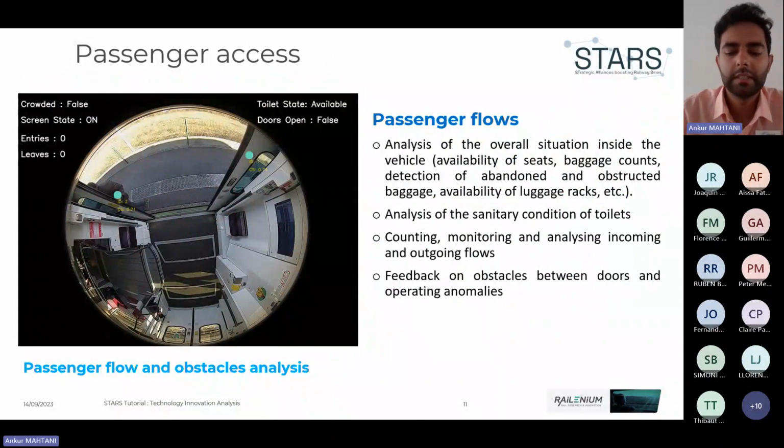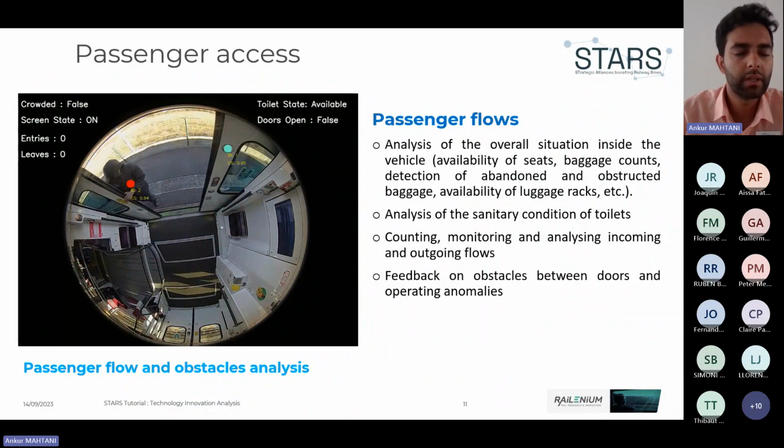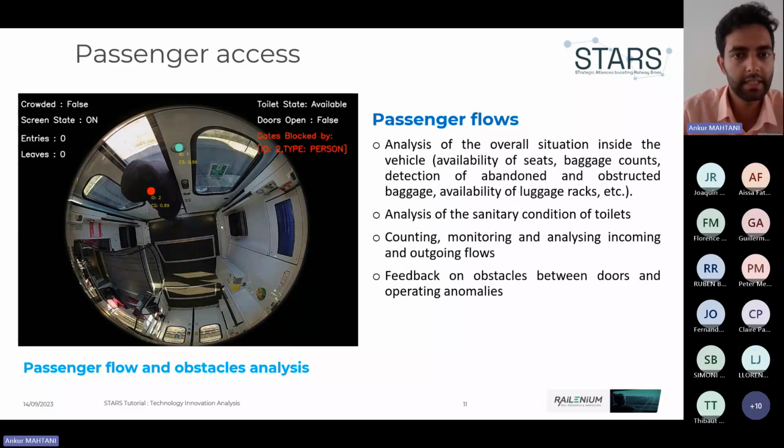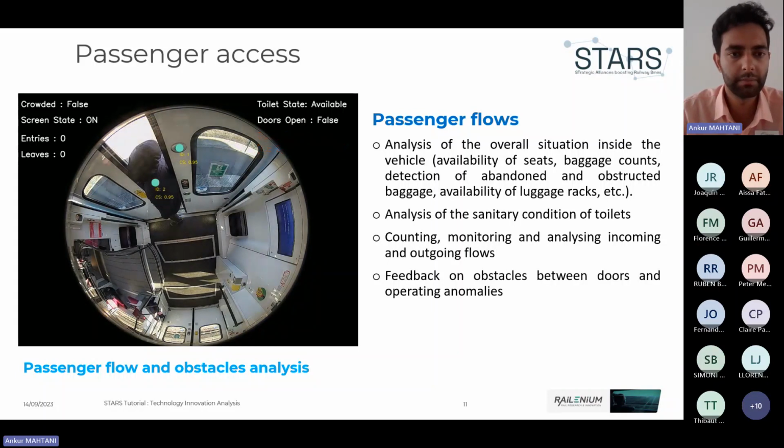And finally, the last one is passenger access. Here it's working with the doors. The idea is to monitor the opening and closing of doors and the obstacles in between. The autonomous driving system also has to control the doors and optimally close and open them at each station. That will have an impact on the traffic flow of trains, of course.